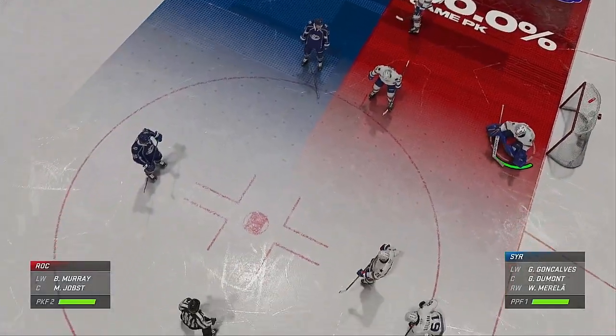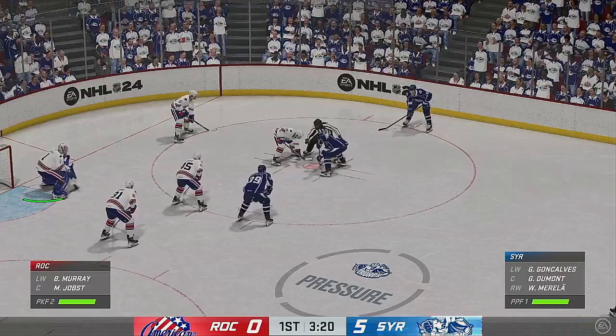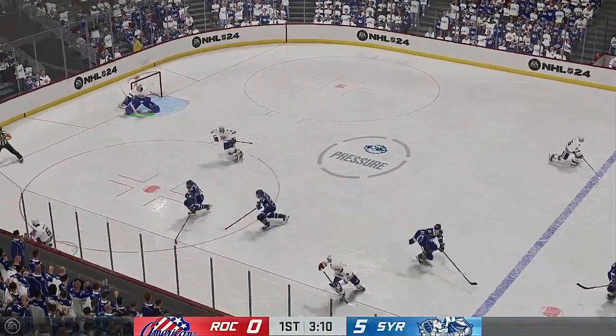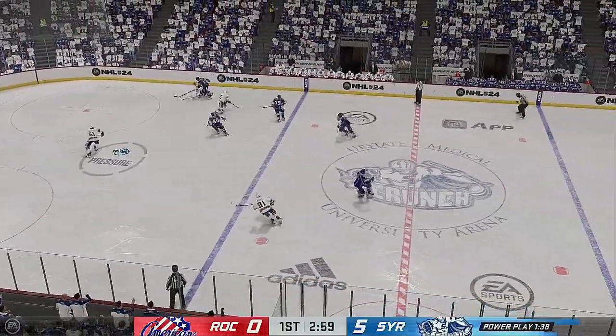Well, I really like them working off the 1-3-1 sequence that they were successful on earlier, James. It really opens up the ice. You're using and stretching the entire zone. And listen, there's a lot of ice for the defense to cover, so you can look to the flanks, you can look to the bumper, but a lot of options off of it.